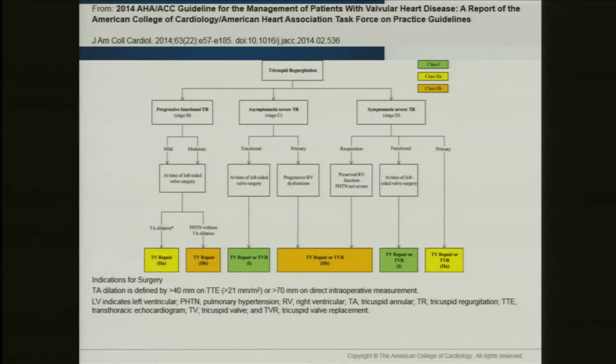When you go to the guidelines for what are the recommendations as far as intervening or doing any surgery on the tricuspid valve, these two green boxes are the only class 1 indications for doing tricuspid valve surgery. And if you go up, you see both of them are only in the setting of left-sided valve surgery. So there's no class 1 indication because it's a high-risk operation. The right ventricle is notoriously potentially weak and can't respond to an insult like surgery. So there's no class 1 indication for isolated tricuspid valve surgery.